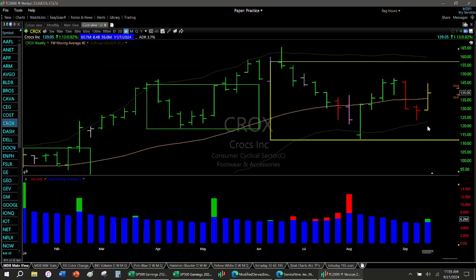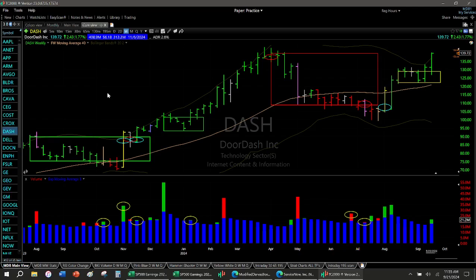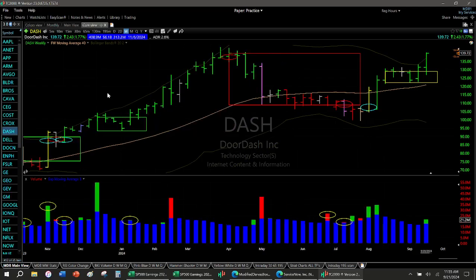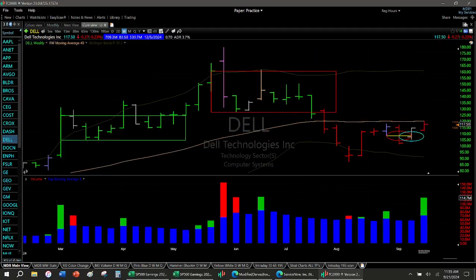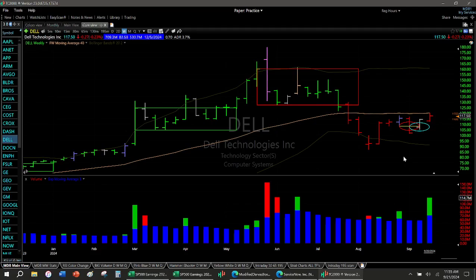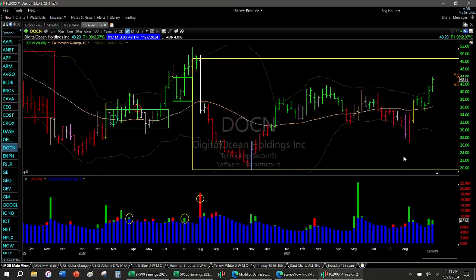Crocs, yellow bar buy signal. In the middle of the box, but if you like the Crocs. Dash moving higher. Dell. Inside signal resolved higher. Nothing spectacular. Look at that volume. But Dell looks okay. DOCN, yellow bar signal, moving higher, moving to the top of its Darvas box.